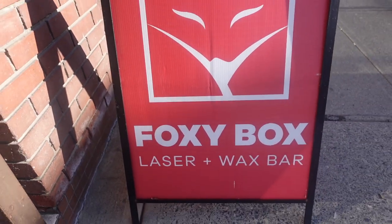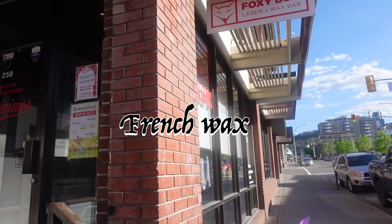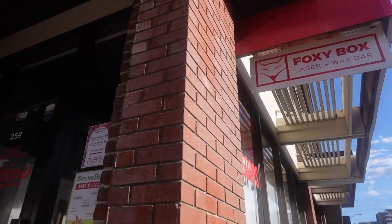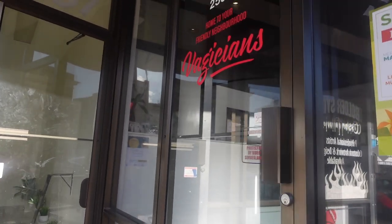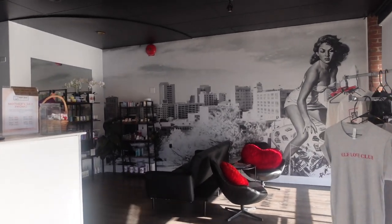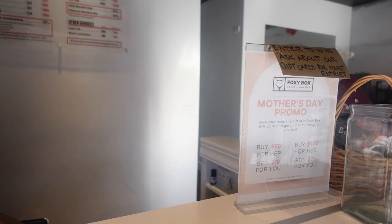I haven't mentioned this, but I'm getting a French wax done. I know the popular one is Brazilian wax, but it's my very first time getting waxed, so I didn't want to go all out just yet. I wanted to try it out. There's Brazilian, French, and bikini. French is in between Brazilian and bikini wax.